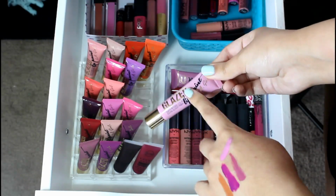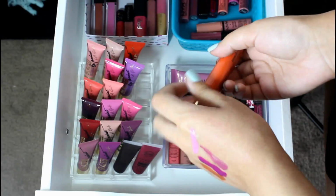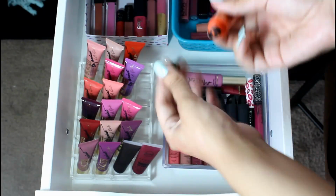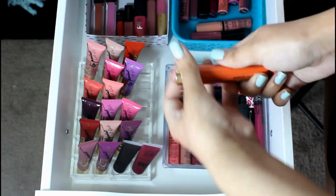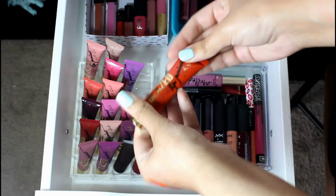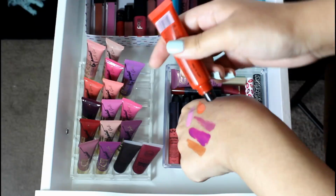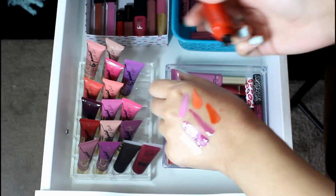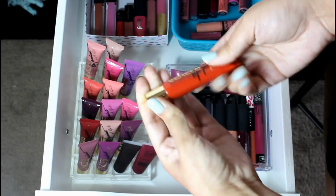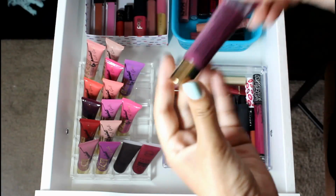Another shade that I will never wear, this is Hot Mess, and this is just a straight up orange color. If you like orange like that, then that's you, but I don't like orange like that, so I'm going to pass this on. I have Feisty, and this is like an orangey red, also a color that I don't normally wear, so I am going to pass this on. It's really pretty, but I'm just not going to wear this shade, I know for a fact, so I'm going to pass this on.